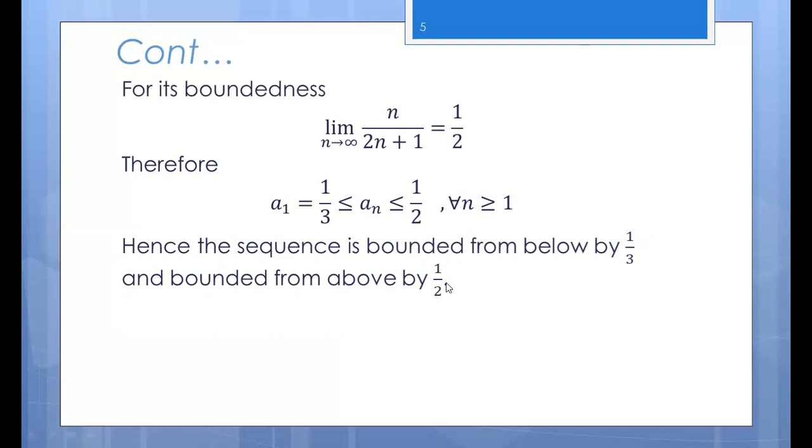Because we know that a sequence is bounded if it is bounded from above and below, as we can see here, this sequence is bounded from below by this real number and bounded from above by 1 over 2, so it is a bounded sequence. Then, if it is bounded, the sequence will have its own least upper bound and greatest lower bound. The greatest lower bound will be the smallest element, or simply the first term of the sequence, that is 1 over 3, and its least upper bound will be the limit of the given sequence, that is 1 over 2.